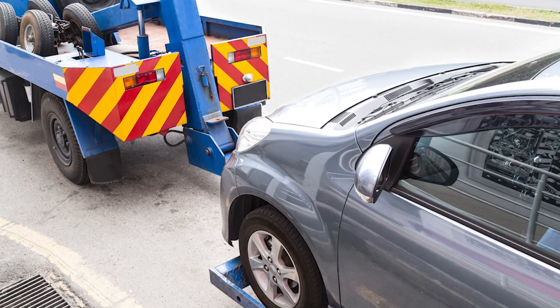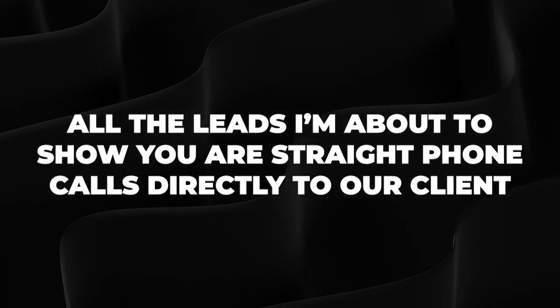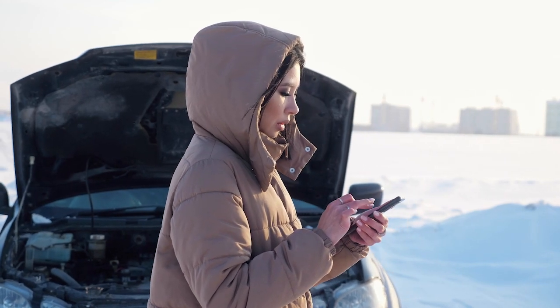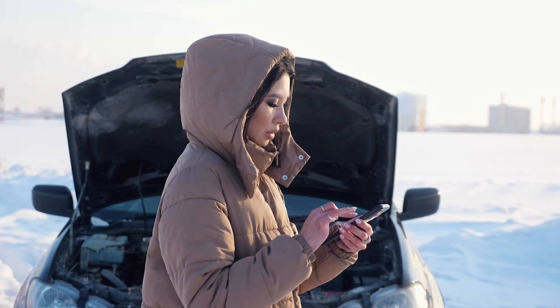Today I have a 30-day case study for a towing client, who is a call-only towing client. So all the leads I'm about to show you in the last 30 days are straight phone calls directly to our client. Now, what you're about to see is a template. It's a Google Ads campaign that we use to drive inbound phone calls for people actively searching for a tow truck to come get them right on the side of the road in real time.